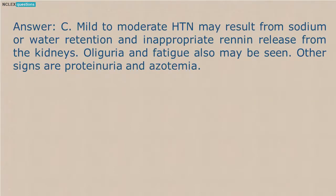Question 15. Clinical manifestations of acute glomerulonephritis include which of the following? A. Chills and flank pain. B. Oliguria and generalized edema. C. Hematuria and proteinuria.